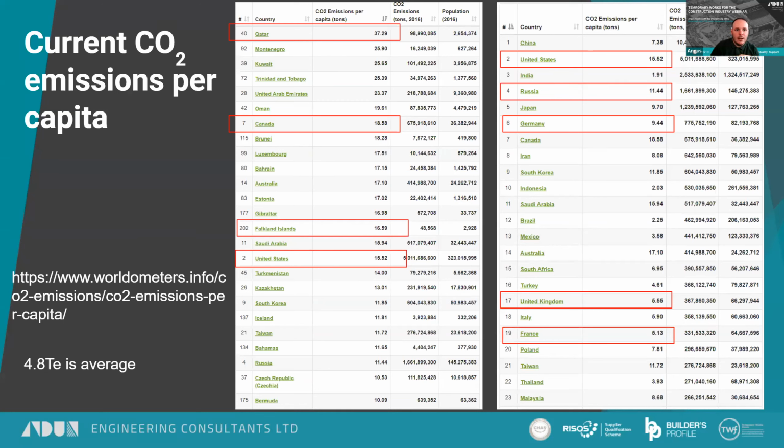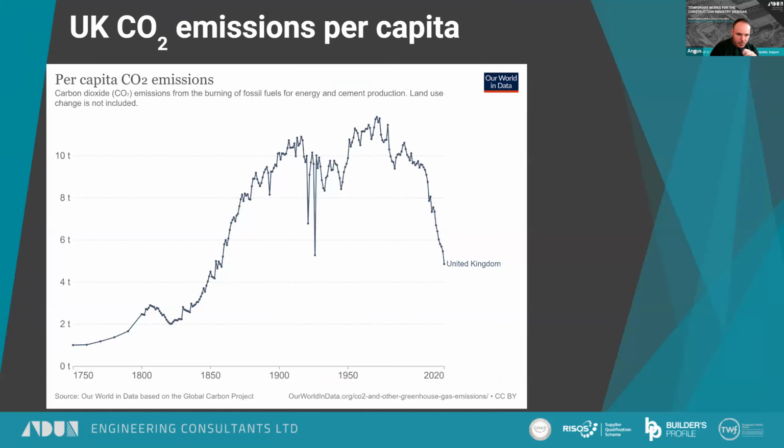Qatar is actually the leader with 37 tonnes per person. Not that you really want to win at that. Canada, interestingly, which I didn't think would even feature in here that highly, is about 18 tonnes per person. And the Falkland Islands, for some reason, at 16.9, but I'm guessing that's due to the small population and the requirements for heat over in the South Atlantic.